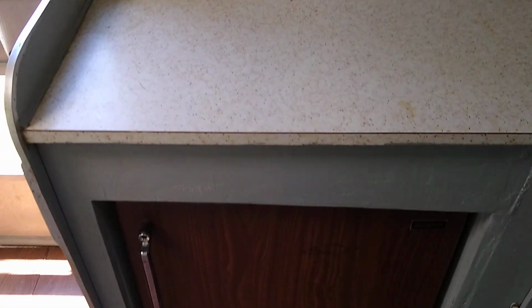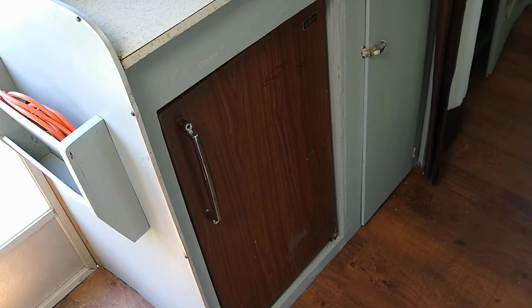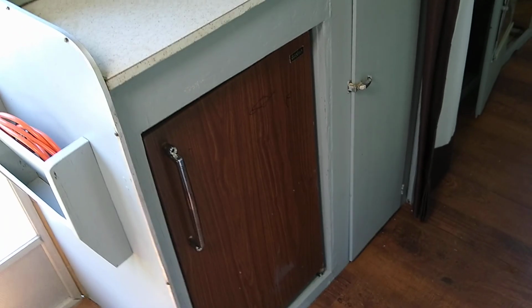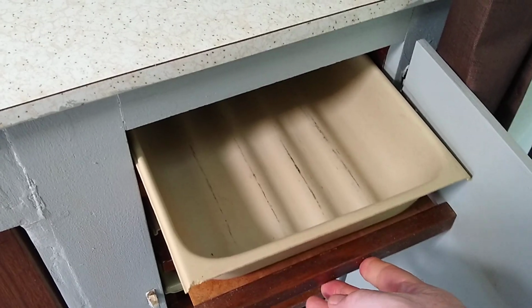This one seems to be okay, but I'll show you a couple of cases where the base floor of the upper cabinets were damaged by water. The original 12 volt two-way fridge was removed, and I did pull out this electric refrigerator, and I don't see any hookups for propane, so I'm going to definitely have to test out the propane systems before testing any of the appliances. Got another cabinet here that's probably a pantry right here. And it's got all the original Airstream little trays here.